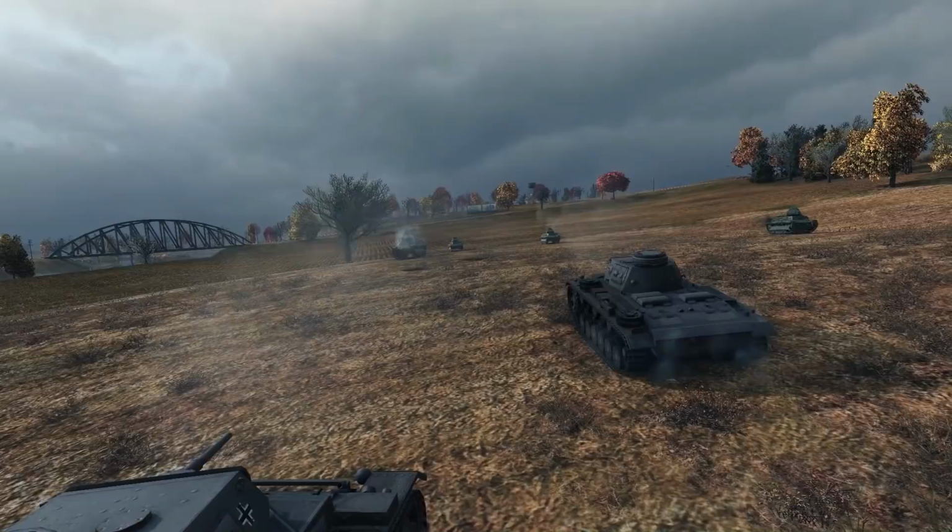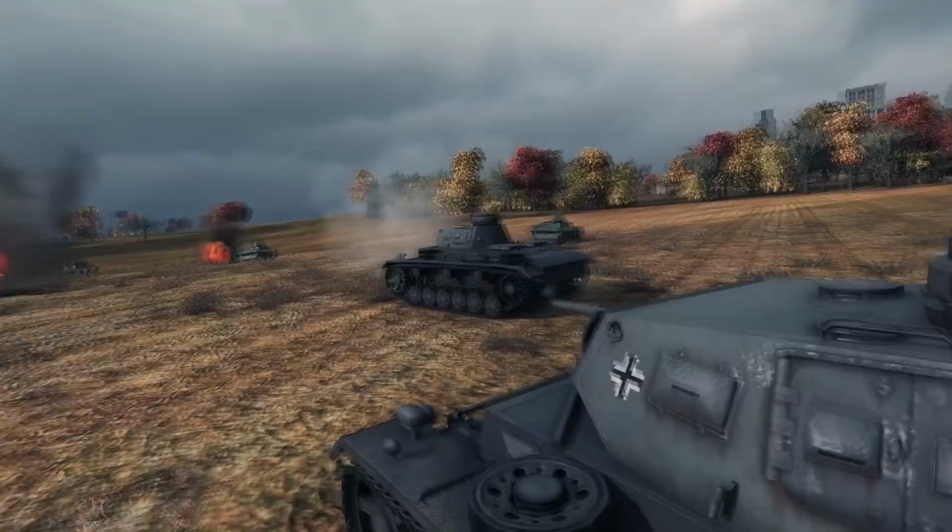France was not ready for the aggressiveness of the German army and their new tactic, the Blitzkrieg.